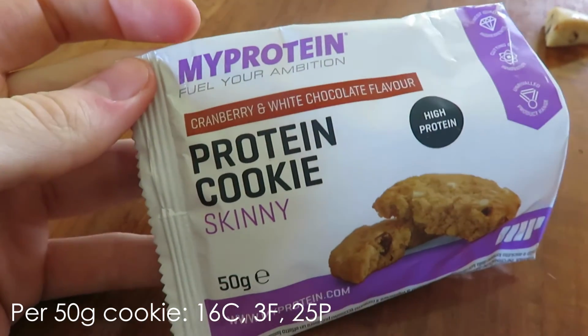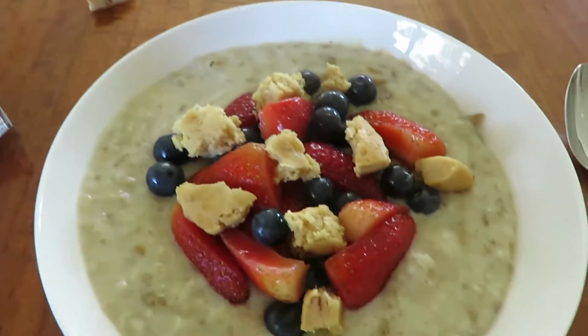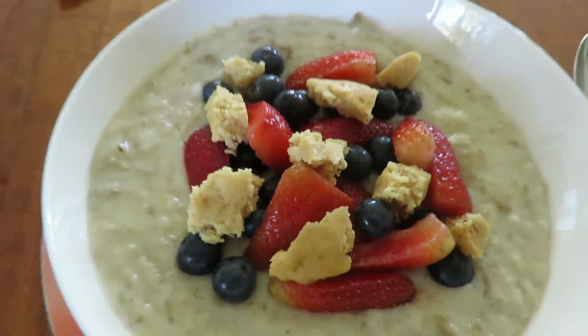Okay, so next on the cookie list we have the cranberry and white chocolate skinny protein cookie. And of course, it's on a bowl of oats. Observe, yes, yes. And I've saved myself a bit. They're much denser than the non-skinny cookies, the other two cookies that I've had before. And it's more chewy. The other ones were easier to break apart when you took the cookie out of the packet, but this one was kind of stickier, I guess. I don't know how to describe textures.